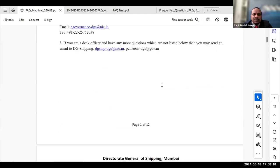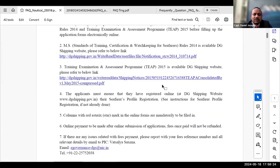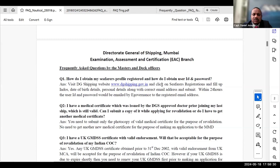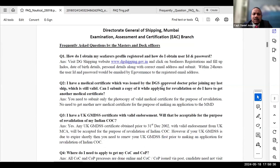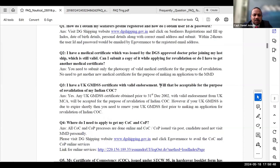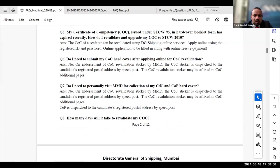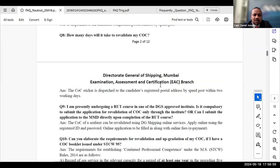The first page generally contains the general instructions for the candidates. Then there are questions related to nautical for the masters and deck officers. General questions are there. How do I register my profile? What to do if I lose it? What about the medical certificate, UK GMDSS? Where to apply for the COCs and COPs? And do I need to approach the MMD for collection?